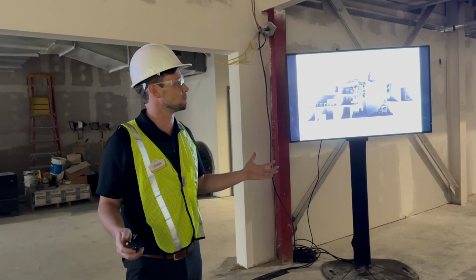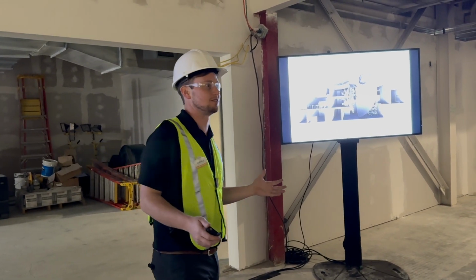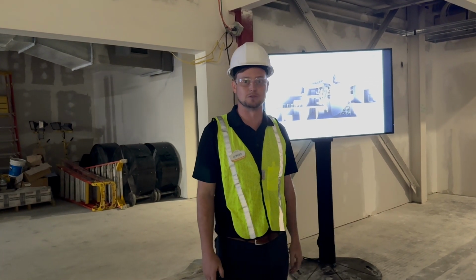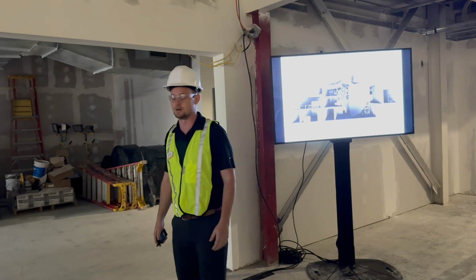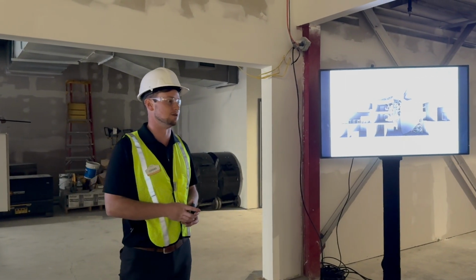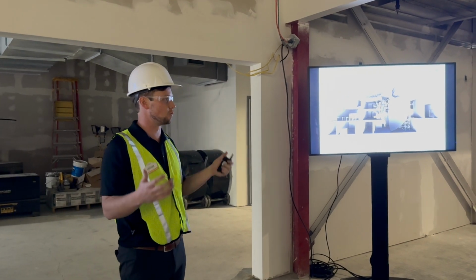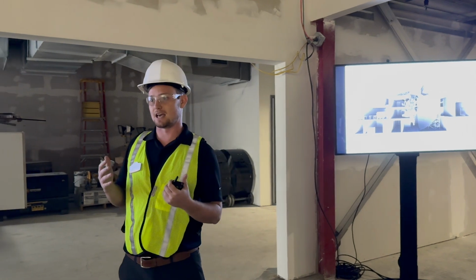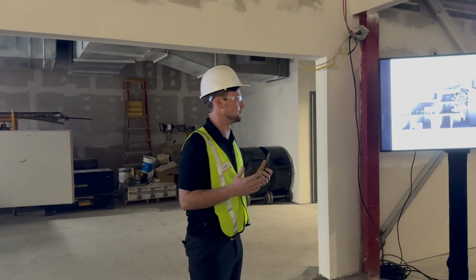So where we're standing right now is where our guests will start the adventure, right? You'll come in through the front of the building, very similar to what the original attraction in this space was. And right now we are in the main queue area. This queue is going to be incredible. As guests are waiting, they're going to be looking at very high-res images of both landscapes and animals from this amazing region of our Earth.